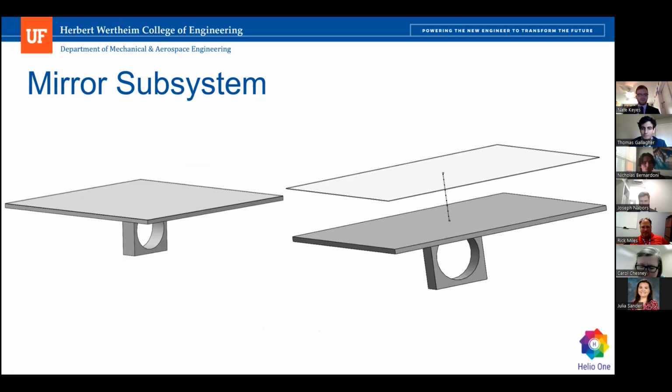All right, so here's our mirror subsystem. The Mylar sheet is backed with ABS plastic, which connects to the PVC pipe.